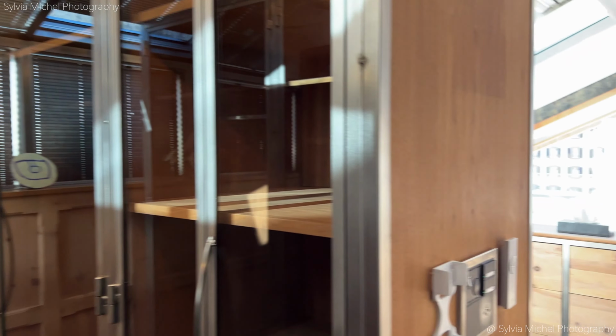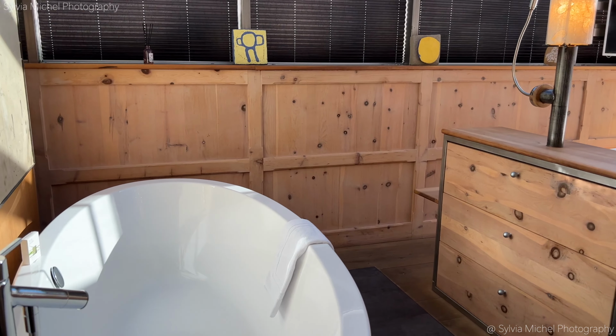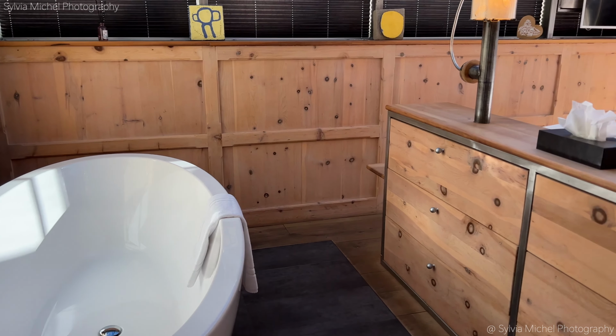Wow, this is the best part. We have a bath tub. Look at more. Crazy.